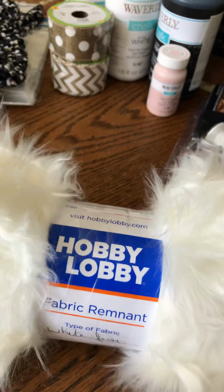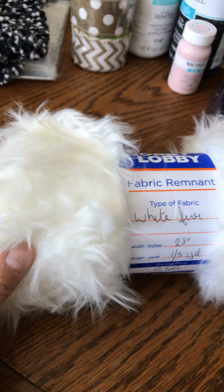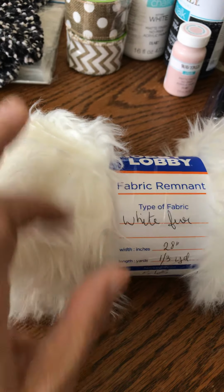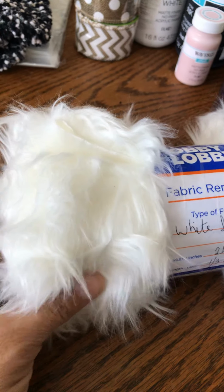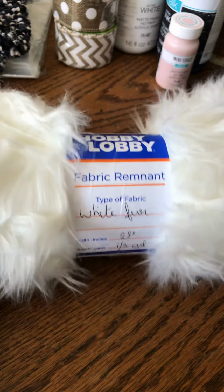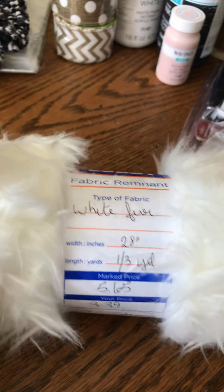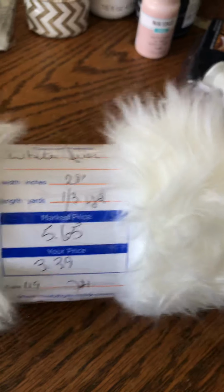So anyway, at Hobby Lobby, I went looking for fur, trying to get it by the yard. Their fur is very short and didn't look like anything that Santa Claus or gnomes would have. And I'm almost out of fur completely, so I haven't been able to do my gnomes. So anyway, we found this. My husband actually found it in the clearance fabric ends, remnants. And it's white fur. Doesn't it look really cute? I couldn't find any gray in any of the stores I went to.